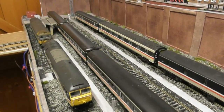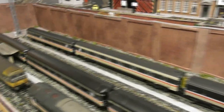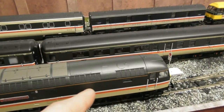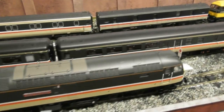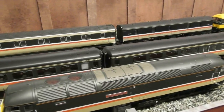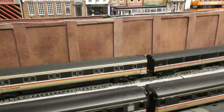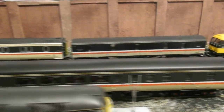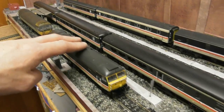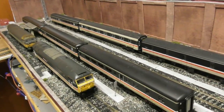One other thing about this particular locomotive is that it is correctly numbered, correctly carrying no branding on its nameplate, on its body side for Intercity. It wasn't until the early 1990s that it actually gained it, so this locomotive does indeed match the period of time that I'm modelling. The locomotive is the same on both sides, and it actually is a tremendous runner. It's in pristine condition, as you can see here, and provides a great contrast with 47706 behind.